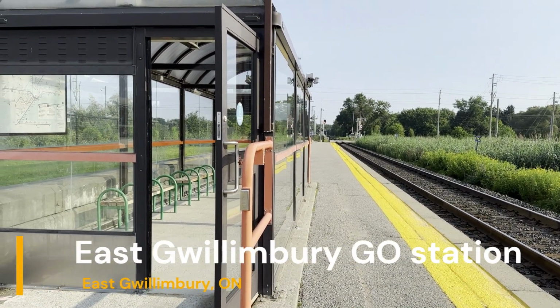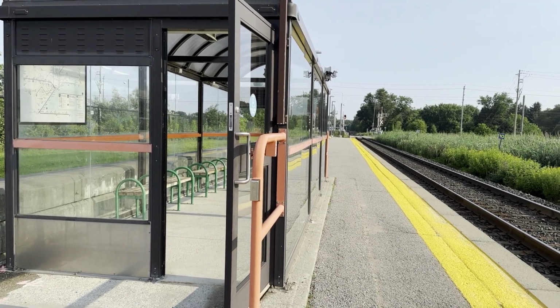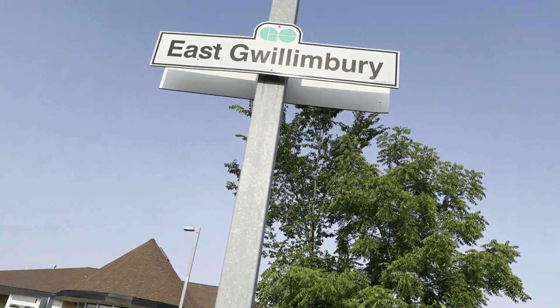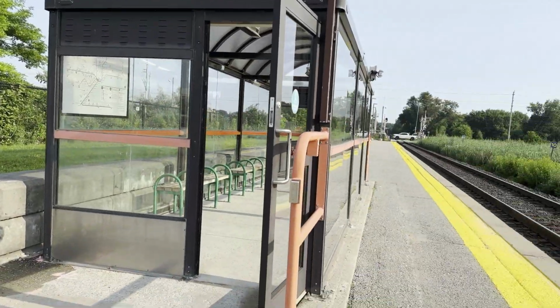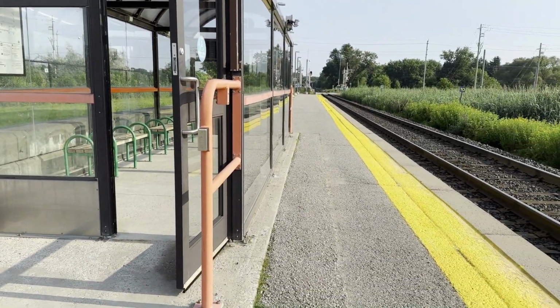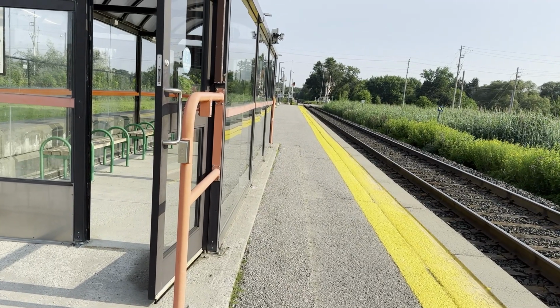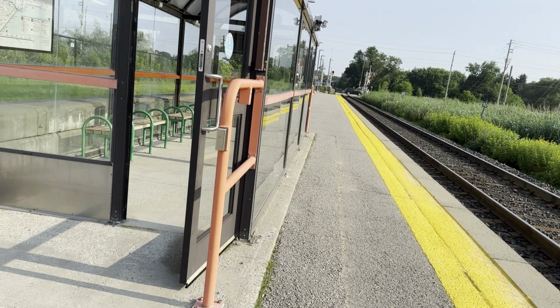Today we are heading to Quebec. This is a new series for our vacation. Right now we are at the East Gwillimbury station, as you can see, for Go Transit, because we have to take a Via train to Montreal, Quebec, and then we're going to go to Quebec City, and then the Montreal Eastern Townships, and then we'll come back.